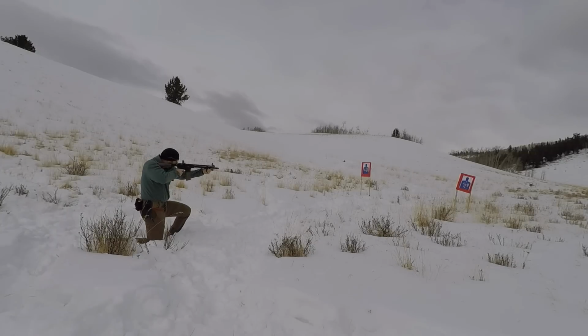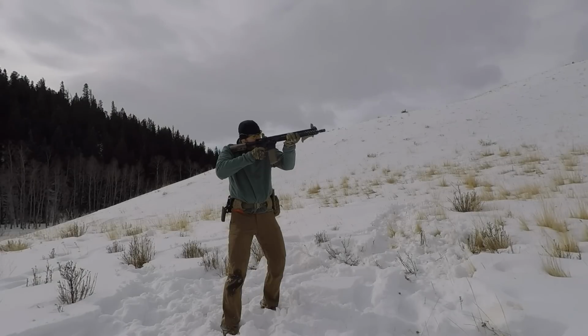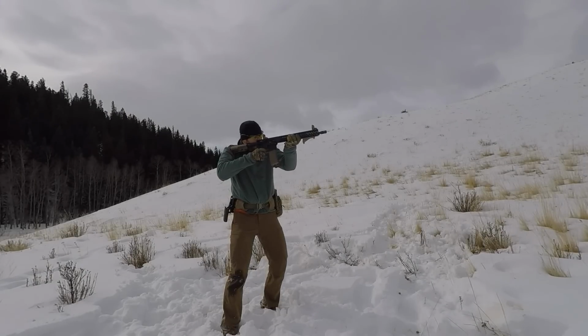Really high quality. 5 or 6 is how many pairs I have. Not any tears, damage, issues. And I've had them for about a year now. So really impressed with these pants that I wear daily, the Apex from 511 Tactical.